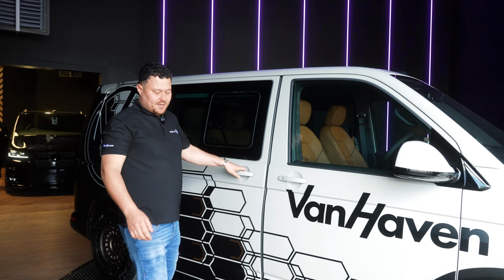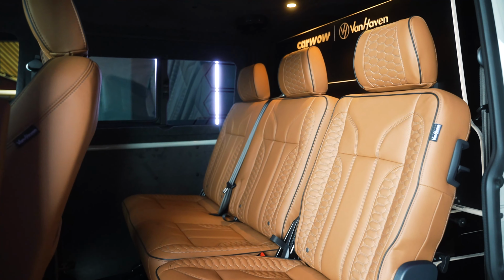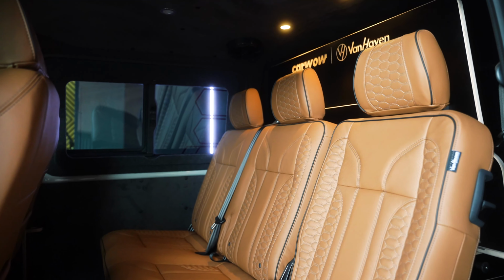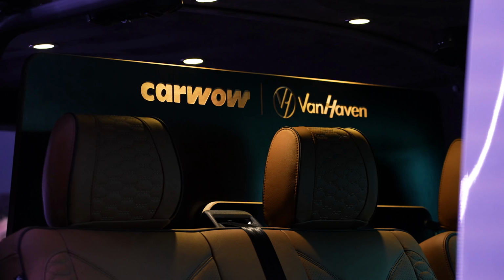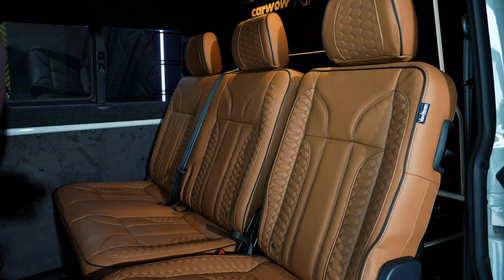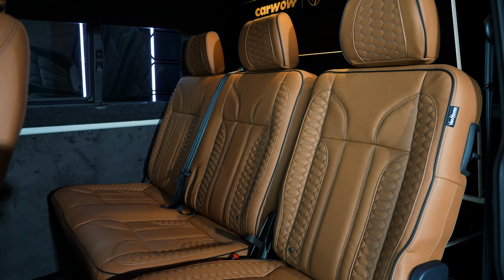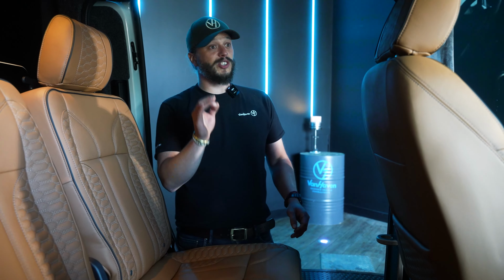Moving around inside, we've got the full retrimmed interior in here, all of the Carwow bulkhead, Carwow and Van Haven. It's really fresh, it's really modern, it's an incredibly nice place to be. This lovely tan leather interior with that little bit of charcoal piping and a little bit of coloured Indian grey dress stitch looks really, really nice.